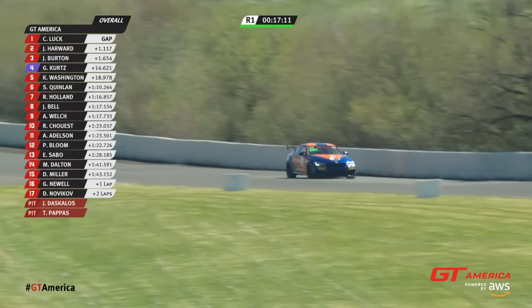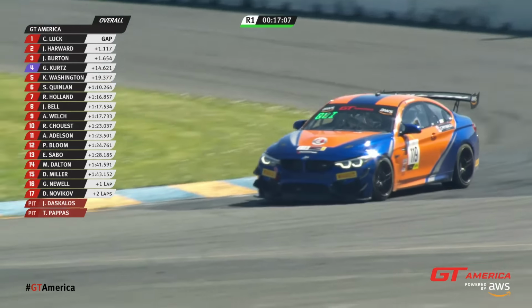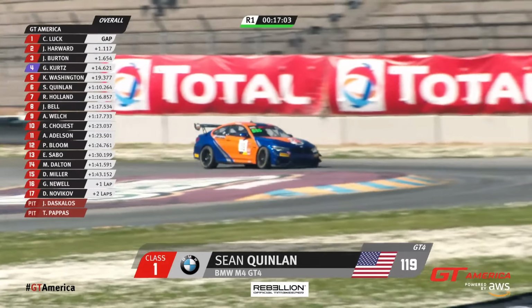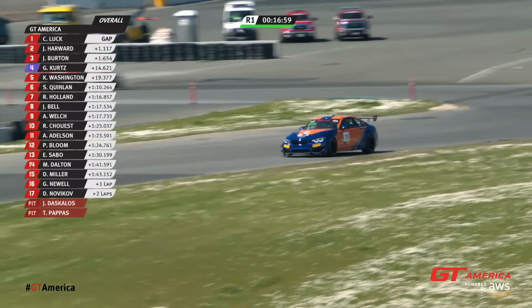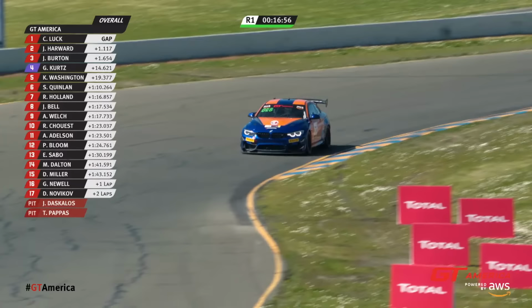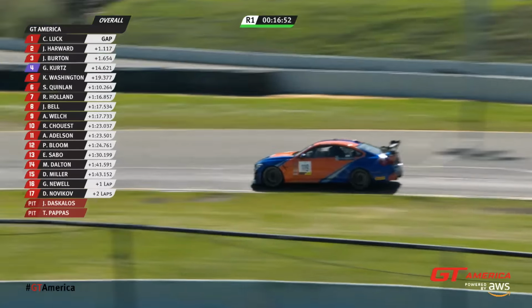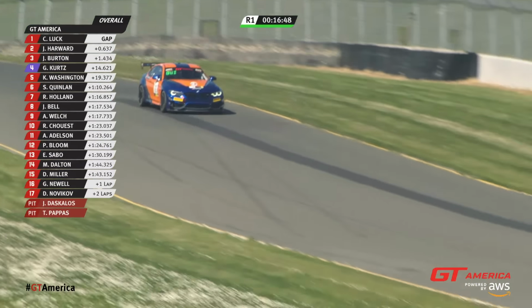To your point about George Kurtz's pace, his best lap is the fastest lap of the race so far, so that would have him on pole for tomorrow's race. Most likely that will hold up because of the tire drop-off we've been talking about. But his best lap was 2 seconds faster than the best that Charlie Luck has run, and 1.5 seconds quicker than Jason Harward's best lap. So, yeah, keep an eye on George Kurtz. He's going to be flying through this field.